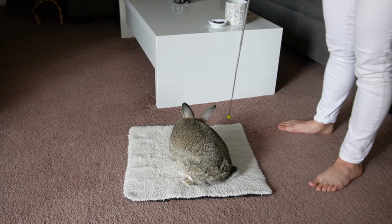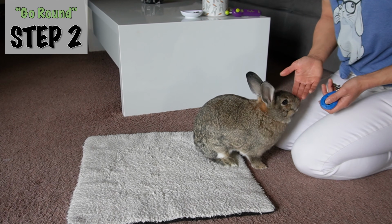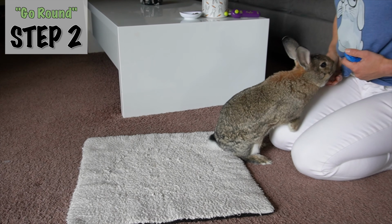If your rabbit is target trained, they won't need to be lured around in a circle with a treat. They will understand that they have to follow your stick or hand around in a circle, which is step 2 of this training. Direct them around in a circle without a treat. Click as they're completing the movement and then present their treat. Remember, don't move on to the next step until they've mastered the previous one.